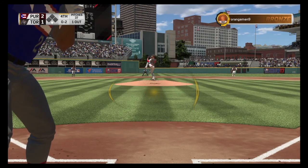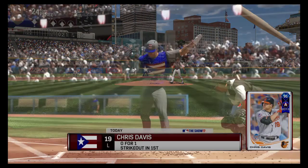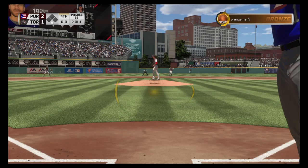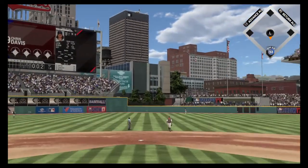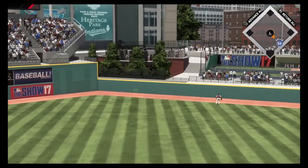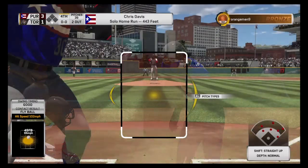Into the windup. Here comes the 0-2 pitch. And that is swung on and missed. He's down on strikes. And the first two are retired here to begin inning number 4. Left fielder, Chris. Now a big swing, and this ball is crushed out to deep center field. Whoa, give me a break. That landed in Heritage Park.